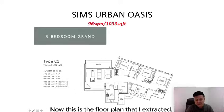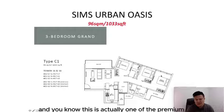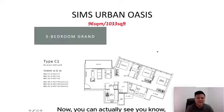Now, this is the floor plan that I extracted. As you can see, this is the main door entrance. As you enter, you have a dry kitchen and a wet kitchen. And this is the utility. We have 3 proper bedrooms. And this is actually one of the premium 3 bedrooms in Sims Urban Oasis. So let's take a look at the pricing.